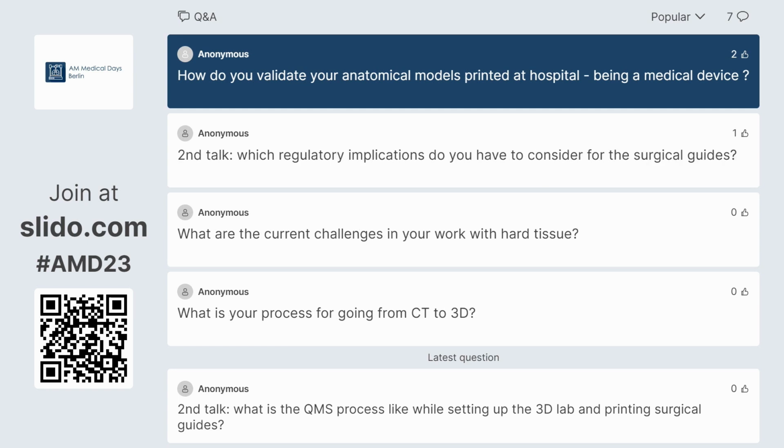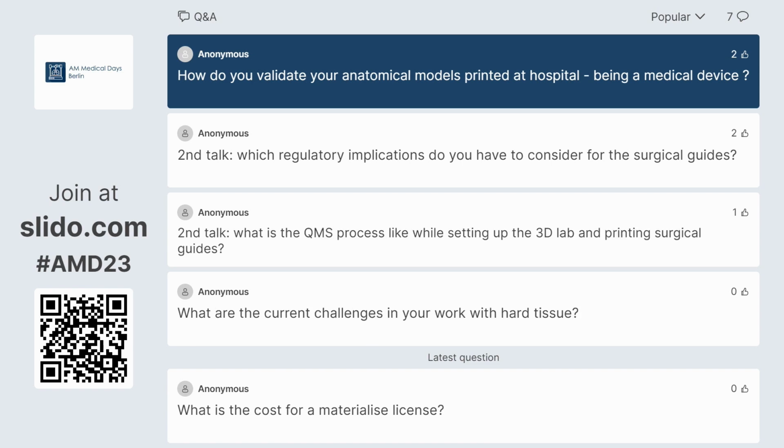But the validation process has to go further, of course, when we are using the models for molding or creating guides, because then we have to really ensure that, and we have another round with radiologists to help us find the right place and make sure that the segmentation is done properly and perfectly. So we go back and forth with the engineer, the orthopedic surgeon, and the radiologist, just to make sure we made the segmentation right. You watch it from every side.